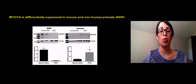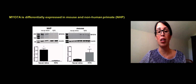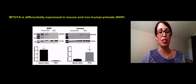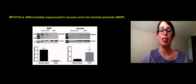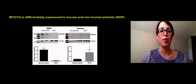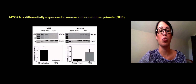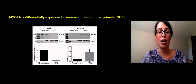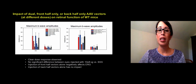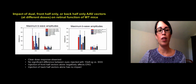So again, this may explain why the only very robust phenotype we could see in the mouse was that melanosome migration phenotype, because myosin-7a is indeed in the mouse RPE. Whereas again, in the human disease, in the primate retina, photoreceptors are the initial site of insult, and you can see why here in this Western blot on the left, because myosin-7a expression is very high in the neural retina of primate.